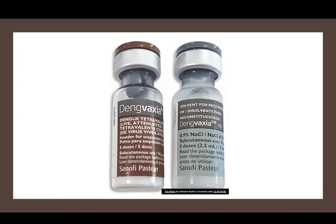It's the only vaccine currently available in the United States, but the manufacturer is going to stop production due to poor demand. So again, here's another decision made by those who finance the neglected tropical diseases. The good news is 2 other vaccines are in trials.